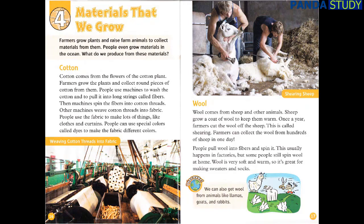Cotton. Cotton comes from the flowers of the cotton plant. Farmers grow the plants and collect round pieces of cotton from them. People use machines to wash the cotton and to pull it into long strings called fibers. Then machines spin the fibers into cotton threads. Other machines weave cotton threads into fabric. People use the fabric to make lots of things, like clothes and curtains.